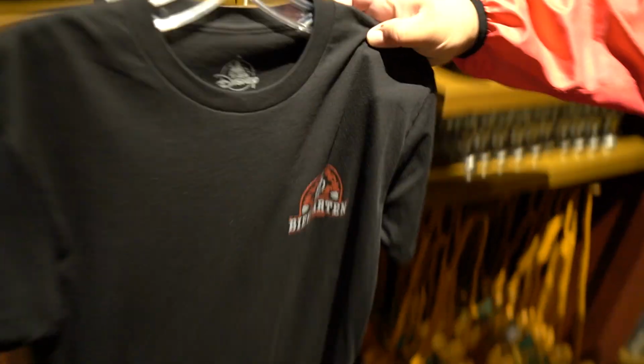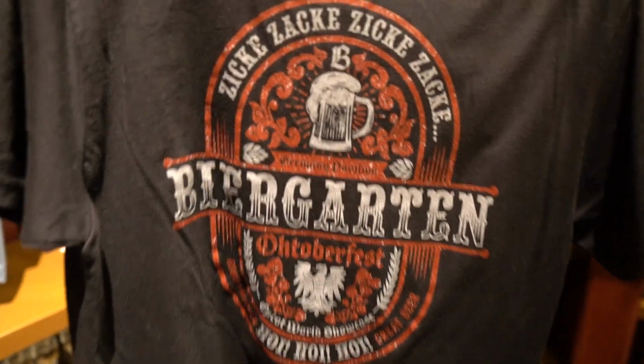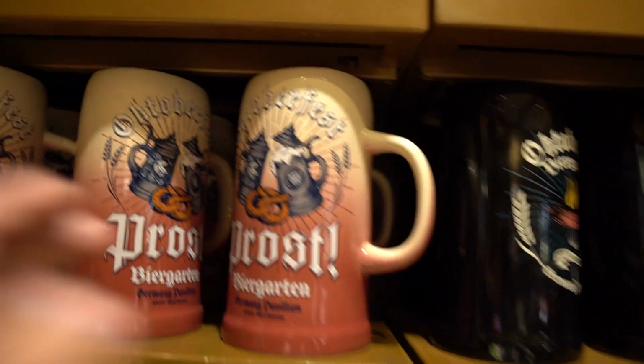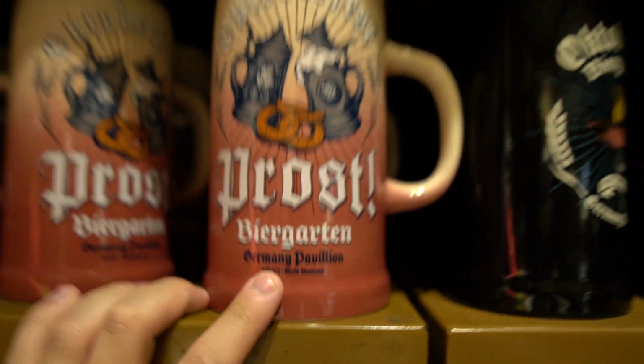Look at the beer garden shirt. Oh, that's pretty nice. It says beer garden on the front. World Showcase. And just the bigger logo on the back. Same thing. That's cool. This one's nice too. Look, Oktoberfest Prost Beer Garden Germany Pavilion.